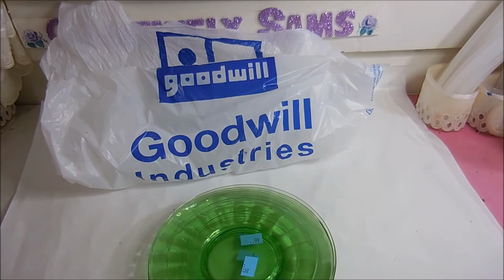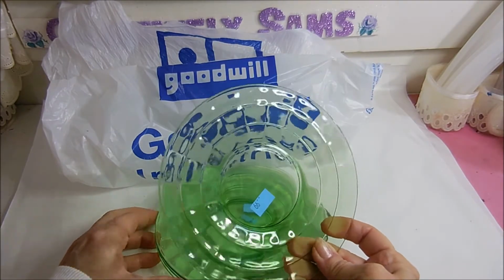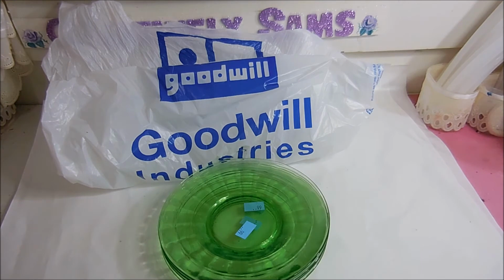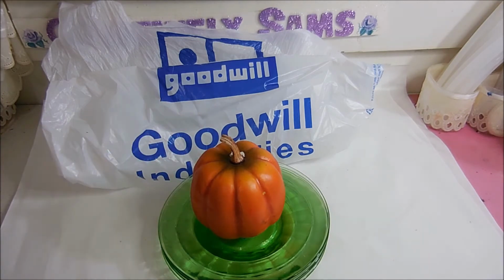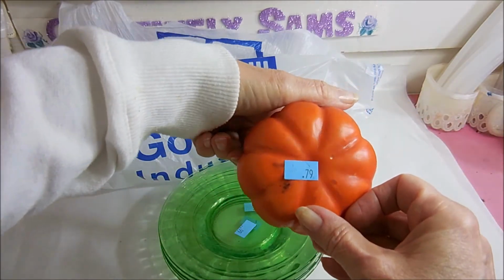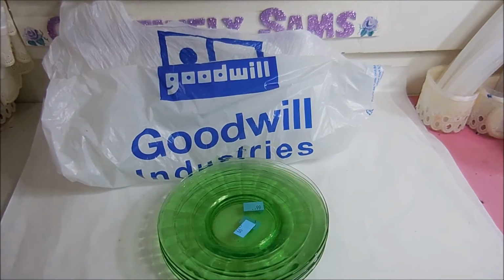I didn't get much at Goodwill. I was actually looking for bowls in this shade of green. Couldn't find any, but I did get the plates. And this is for St. Patty's Day for my tablescapes. And I needed another pumpkin like I needed a hole in the head. But they were 75% off. And it's originally 79 cents, so I couldn't say no to that. And that's all I got at Goodwill.